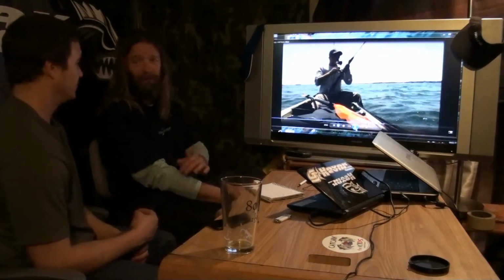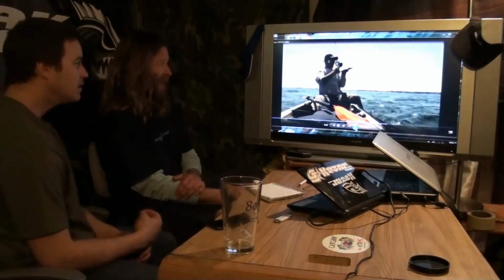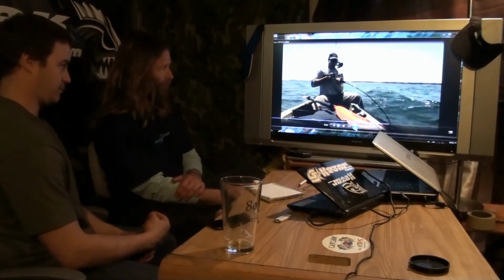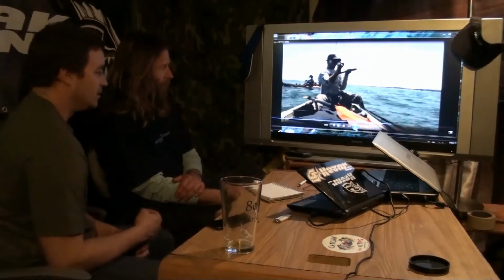Yeah, I still think it's a black drum, just the way it's acting. It's gotta be a black drum. The only thing is that kind of lunge, but it's still like... Feel like it now.